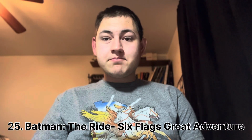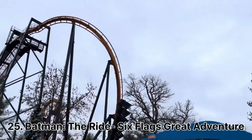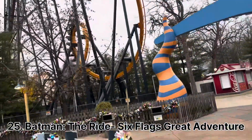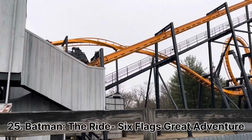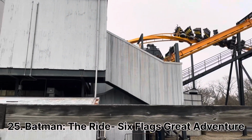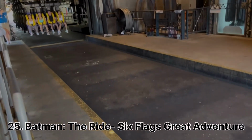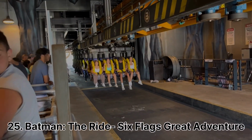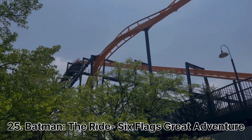Coming in at number 25, I got Batman the Ride at Six Flags Great Adventure. Batman the Ride is an inverted roller coaster by Bolliger and Mabillard, and it's one of the first inverted B&M clones. And this coaster happens to show up at every single Six Flags theme park as Batman the Ride.